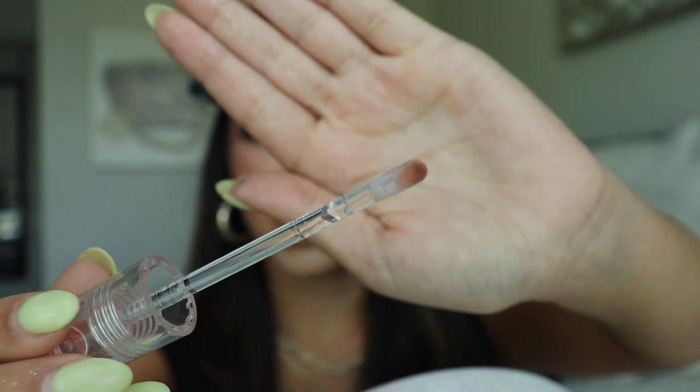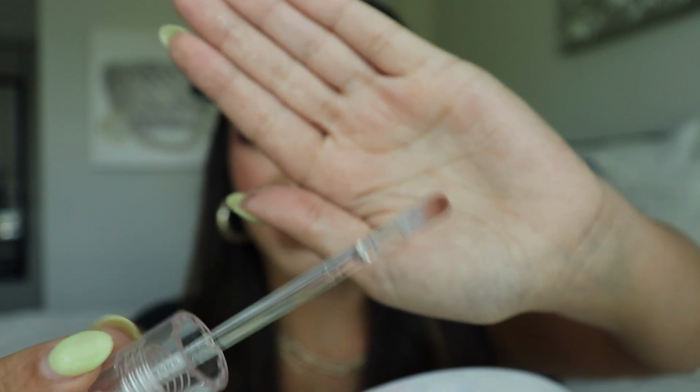And if you don't want to contaminate your clear gloss once the wand gets all dirty from your lipstick, just wipe it off on a towel or a napkin before you put it back into the tube.